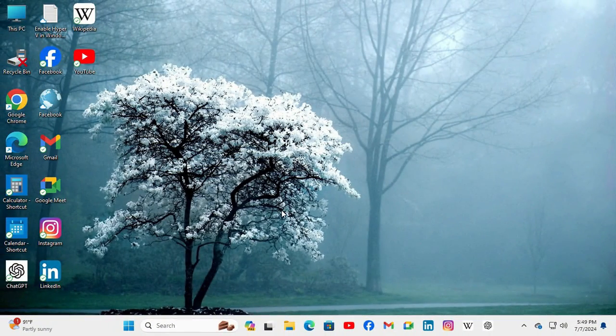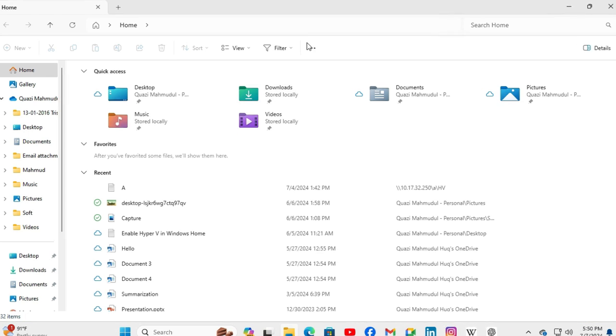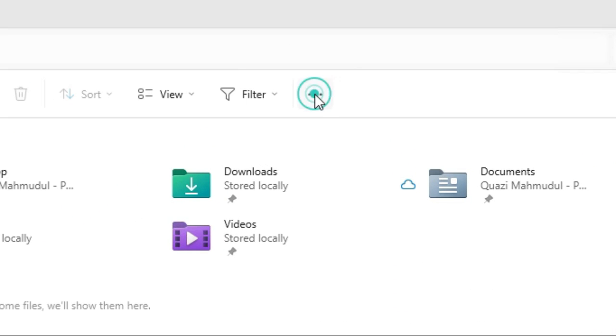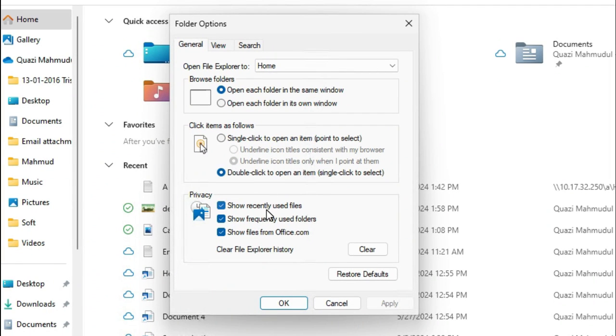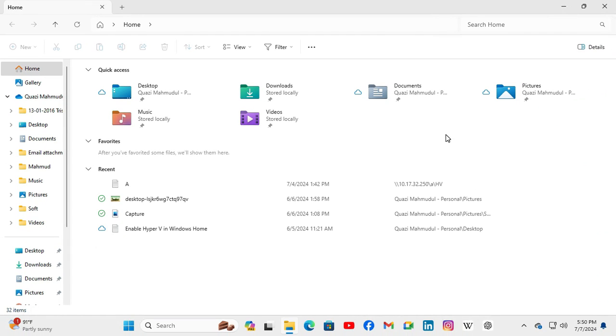The second fix is to open File Explorer. Click on the three dot icon to show more. Now click on Options. Here under Privacy, the third option is Show files from office.com. Uncheck this option. Now click on Apply and then click on OK. Hope this troubleshooting will solve your issue.